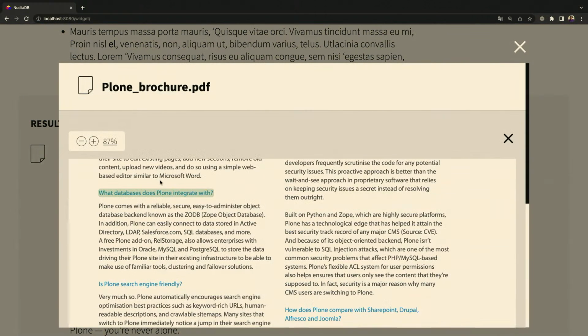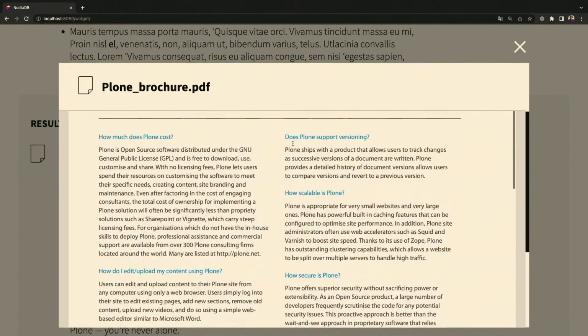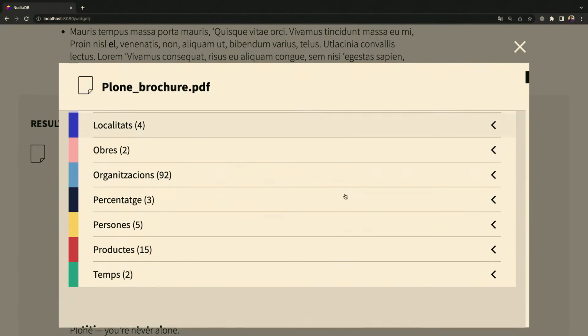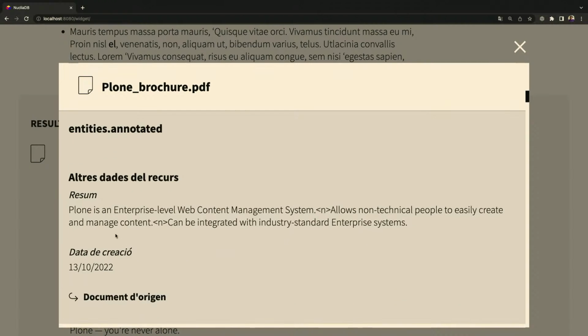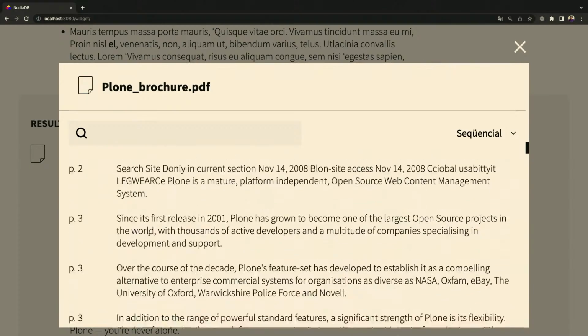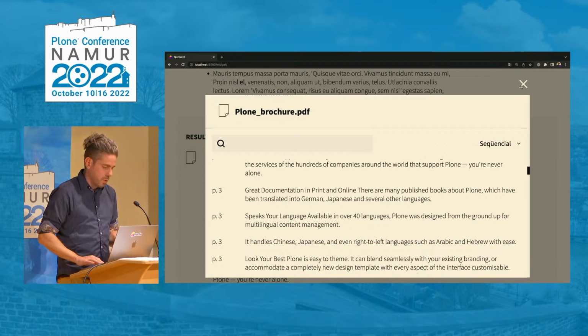The question is pinned there, you get the thumbnail of the page, and then you can see the answer here just close to the PDF. You can also see all the entities that we detected, for example, all the possible organizations that are in this PDF. Then we do a summary of it, and we also get all the text by paragraph, split from the PDF so you can have searchability. This is what you get out of the box, just using the API on the same database.